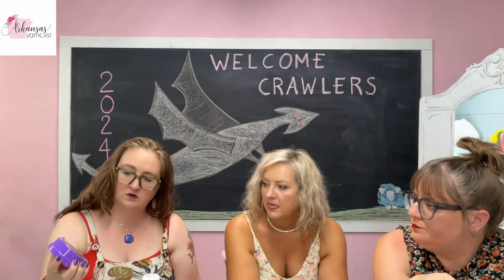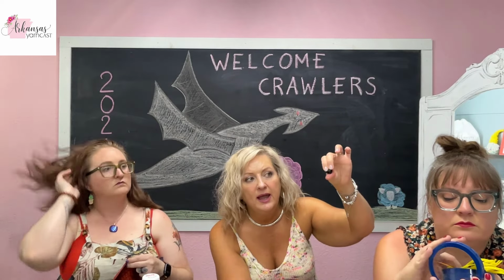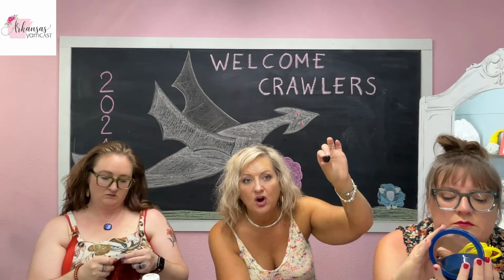They're also little magnet tins, so when you put your darning needle in there, it just sticks to the bottom on the inside. And there are these little black hearts that you run the cord through, and it is a cord lock, and they're so adorable.